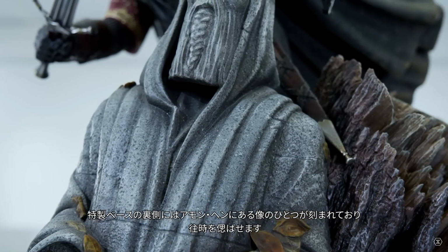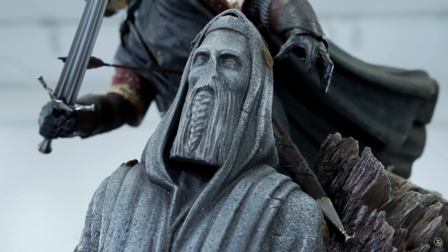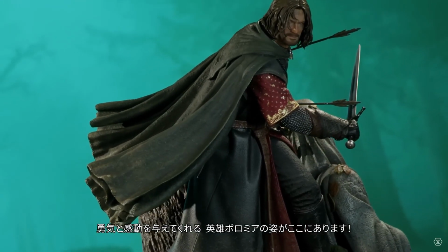The back of the pedestal base features one of the statues at Amon Hen that serves as a reminder of an earlier age, nose broken off. Boromir is an inspiring, courageous sight to behold.